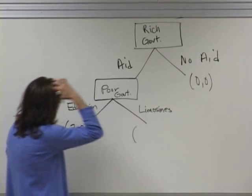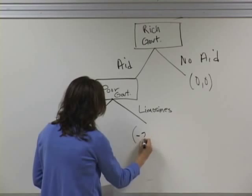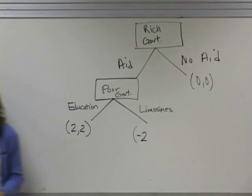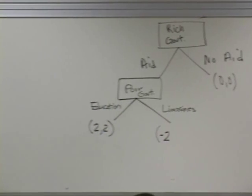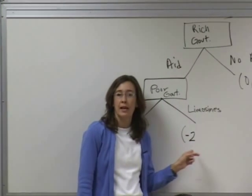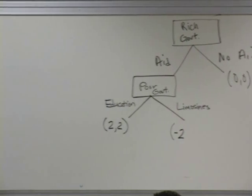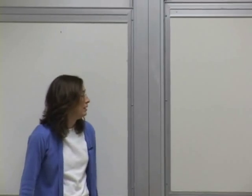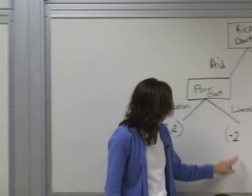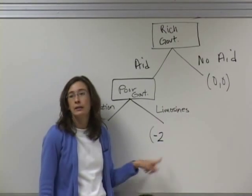The other possibility, though, is that the poor government spends the aid money on limousines, and the rich government does not like that for a variety of reasons. You could think about the rich government just being out the money. It doesn't like that, placing no value on limousines. I think it's more likely that a rich government that sent foreign aid to a country whose government used it for what seemed to be pretty corrupt purposes would pay a penalty there.